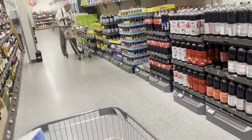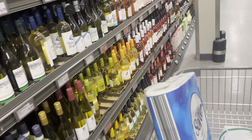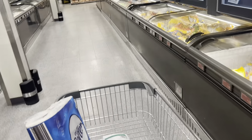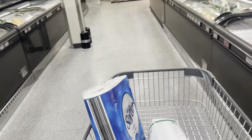Either this Aldi is not the greatest, or it's just small, but I didn't find it that fantastic, to be fair. I didn't find it great. I mean, this is all I've got in my basket. That's unlike me, but maybe because I'm not used to this shop.